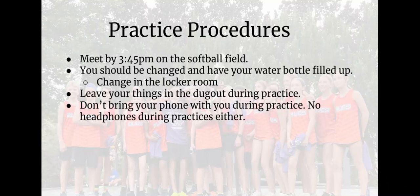Don't bring your phone with you during practice. No headphones during practice either. Now, you can have your phone obviously in your backpack, but you should not be running at practice with your phone. You'll have a place to put it in your backpack. Nobody should be messing with it. Don't have it on you during practice.